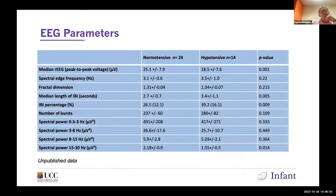We also looked at EEG in this, and I don't have time to get into this in a lot of detail, other than to say those babies who are hypotensive compared to those babies who are normotensive tended to have what looked like an EEG that was slightly more immature, despite the fact that they were matched for gestational age. So the median or range EEG was lower in the group who were hypotensive, and a number of other markers, the IBI length, were lower, suggestive of a lower gestational age, if you will.